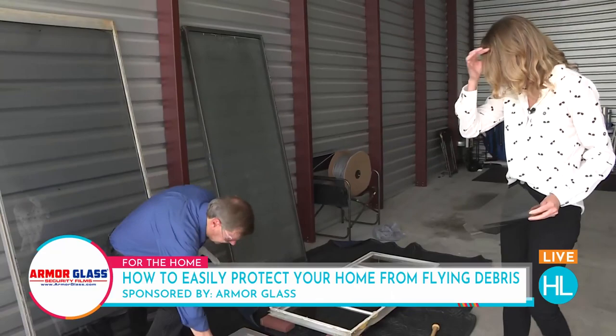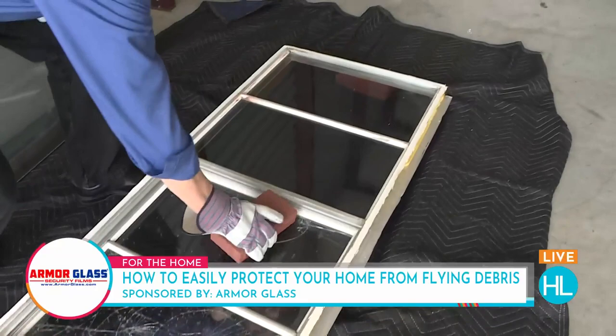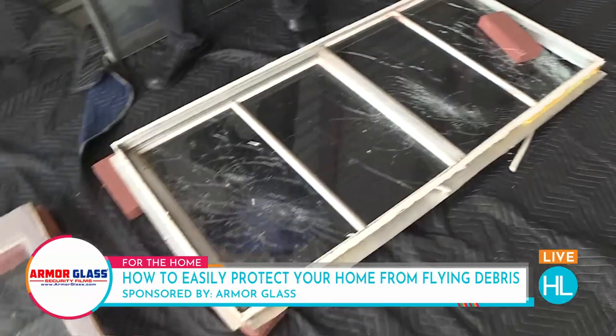That's scary. This is the same type of cheap window with the film on it that she's got, and it doesn't go through. It doesn't go through. Now, this is a regular window. So this is amazing, Michael, because this just looks like simple film.